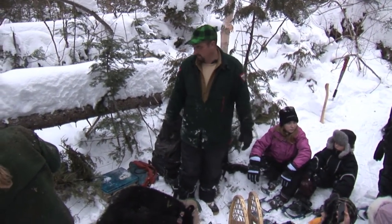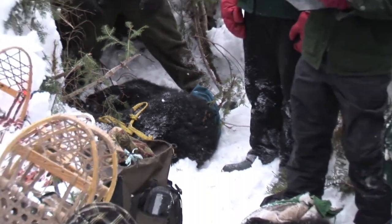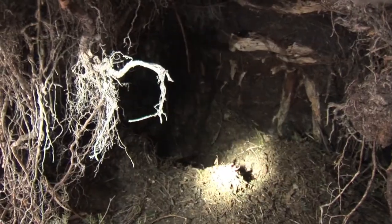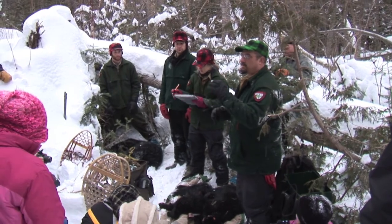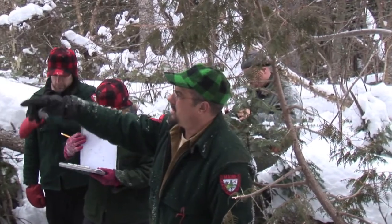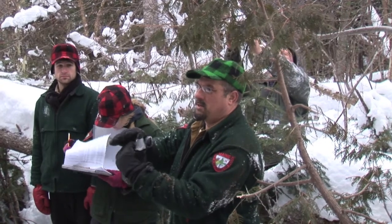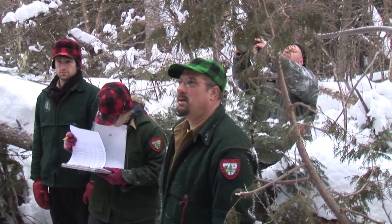Is that a typical den, a blowdown underneath? Well, blowdowns are typical. I would say it's not typical in one way: it's very spacious, way bigger than most dens. But they do use blowdown root systems that pull up, and they go in there a lot up here. It's definitely the number one thing. Sometimes what we call leaners, when a tree goes over and the roots pull up a little bit, and they crawl just under there, and then you have the nice low roof that we are a little more familiar with.